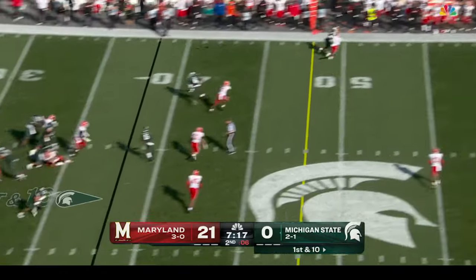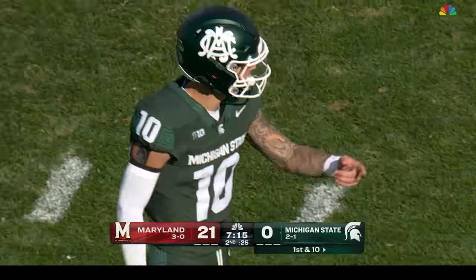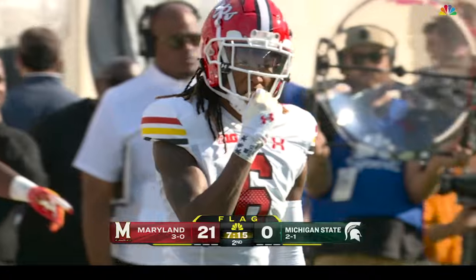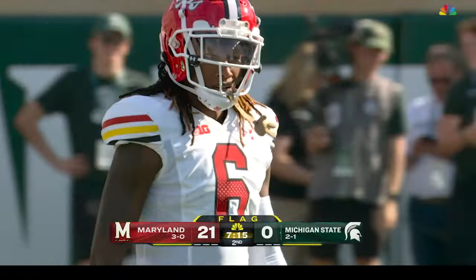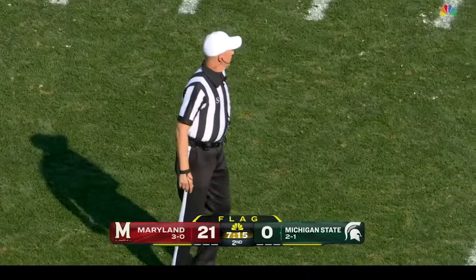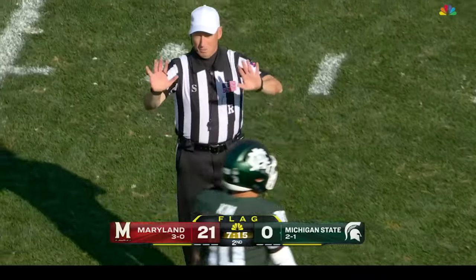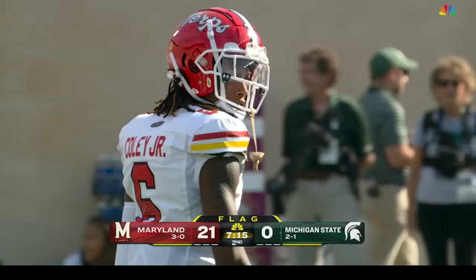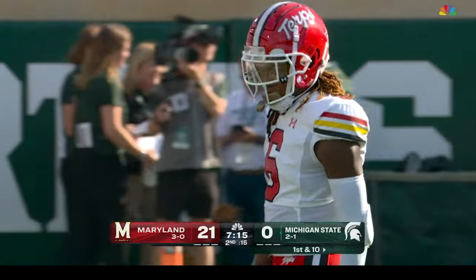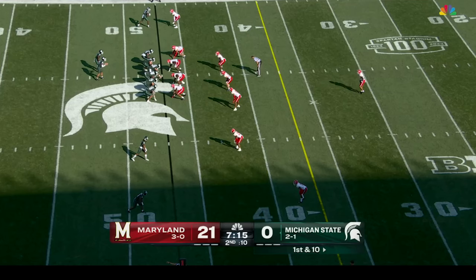Now Kemp back to the air. Just had to get rid of that football. Contact was coming in his face right there, but down the sideline it went. And there is another penalty down the field. Pressure was being brought by Dante Trader Jr. Pass interference, defense, number 6, 15-yard penalty. Automatic first down. That penalty brings them inside Maryland territory.